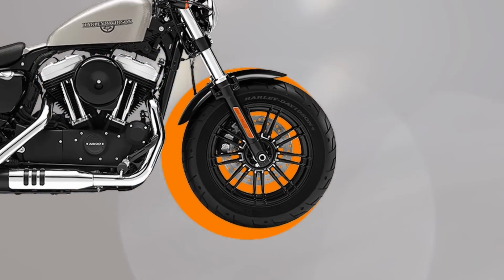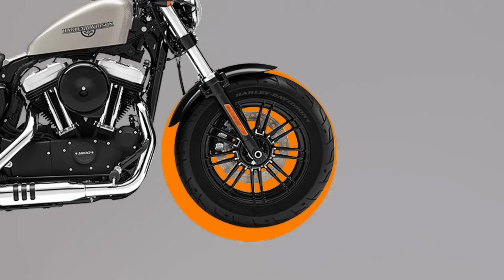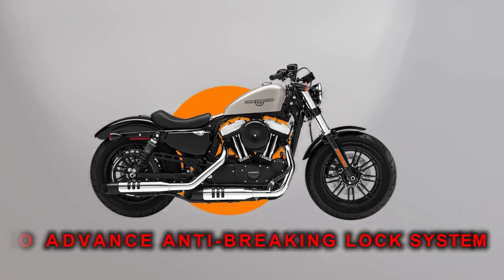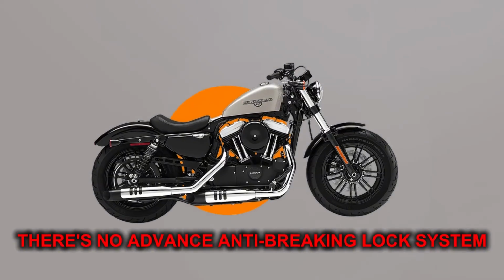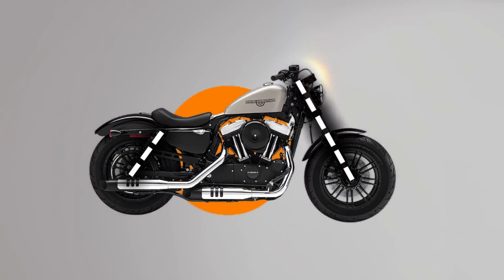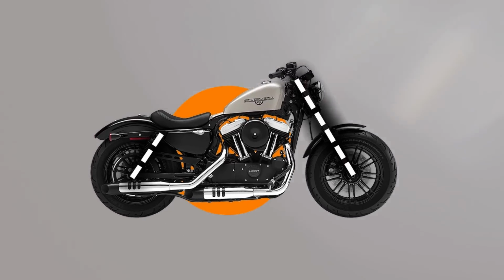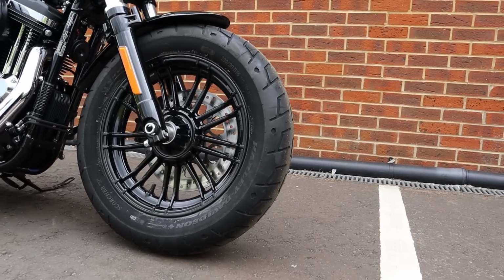The braking system features single front and rear discs, which are acceptable for a bike of this size, but not exceptional. There's no advanced anti-lock braking system in earlier models, and even newer units tend to lack the braking confidence of more modern rivals. Suspension is basic, with a conventional fork up front and dual coilover shocks in the rear. Dealers are feeling the pressure to move this model.